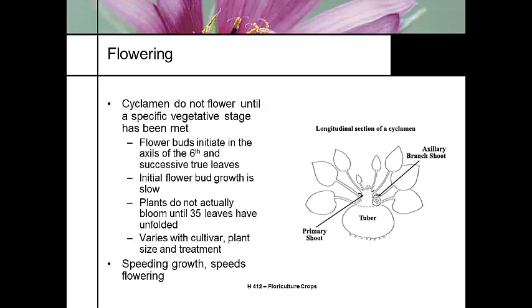Now, cyclamen will not bloom until it hits a specific vegetative stage. Flower buds initiate in the axils of the leaf after we have at least 6 true leaves. And the flower bud is going to be really slow. It's not going to actually bloom until it has about 35 leaves that are starting to unfold. And this, of course, varies with cultivar, and the modern cultivars bloom a little faster.